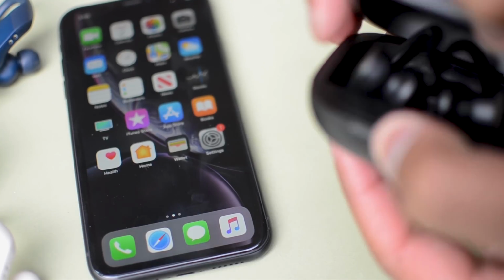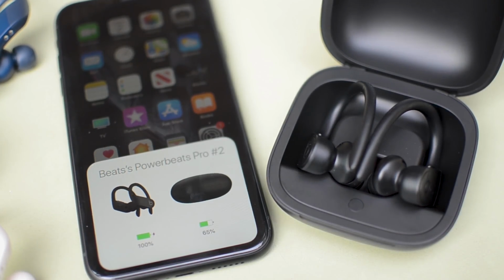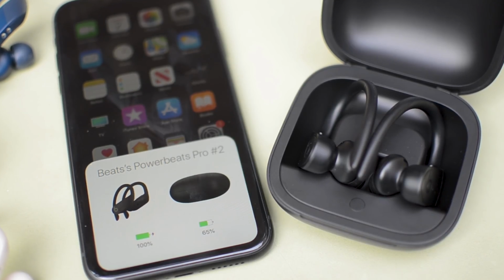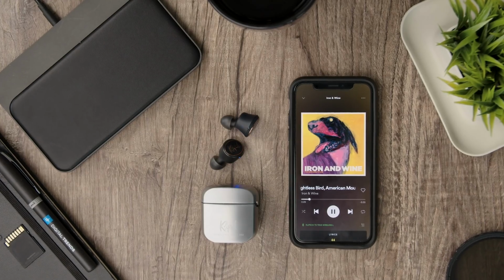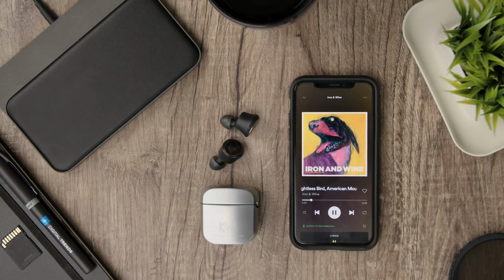If you're an iOS user, the Beats PowerBeats Pro are going to be great for you. They pair very quickly with iOS devices, you can find the headphones, and they even show you how much battery is left right when you pair the headphones. That's awesome. If you're an Android user though, they don't have those features. So if you're an Android user, the T5 True Wireless, which work equally well with iOS and Android, are probably going to be the better headphones in terms of functionality.